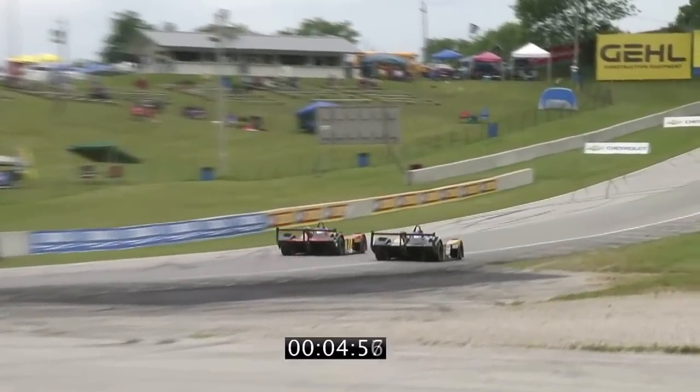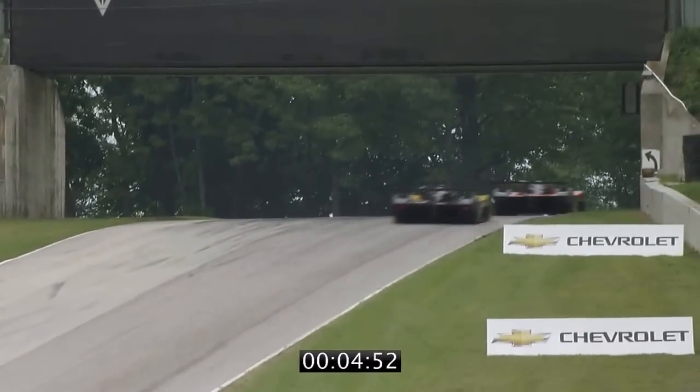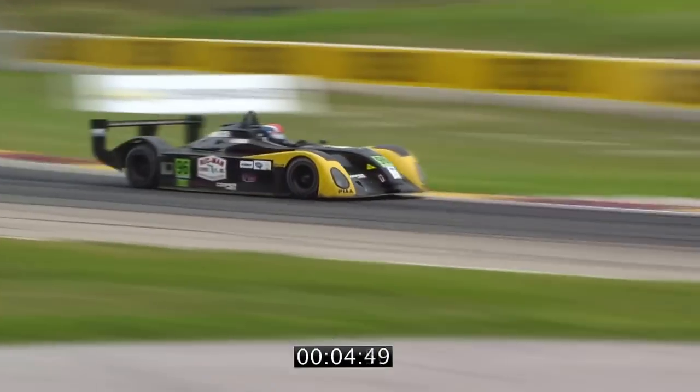But that's probably the other thing, is he was probably too busy looking in the mirror at what was coming up behind him that he wasn't paying attention to where he was going. Yeah. It's kind of a simple way to put it, but it happens all the time.